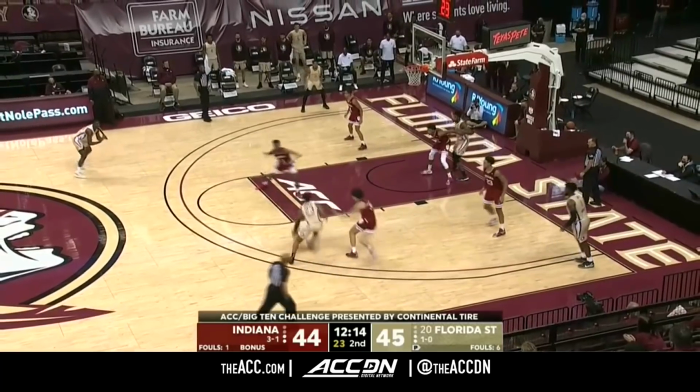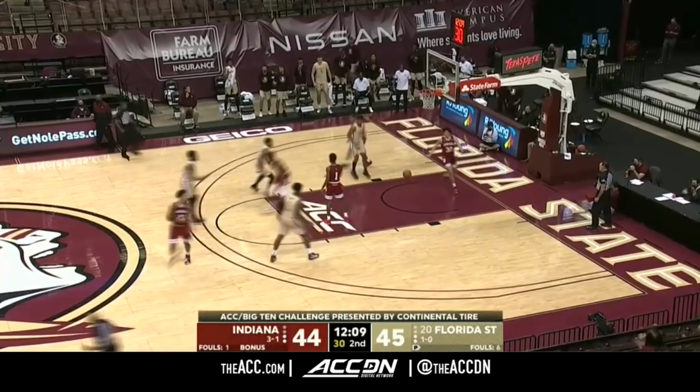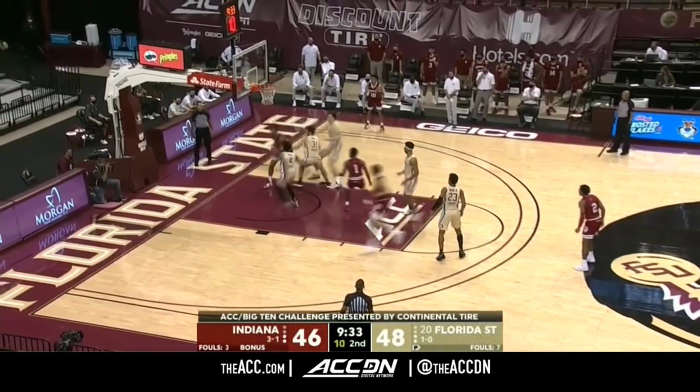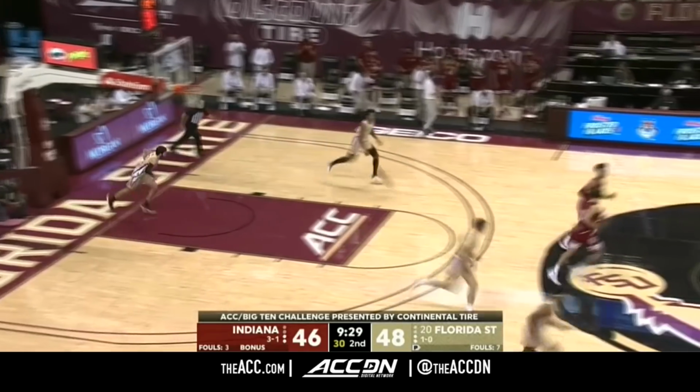And I would think that Indiana's going to continue to run that. It's been so successful. Keep going at it until they figure it out. Oh, look at Walker going in. Oh, Jackson-Davis got to touch the ball. There it is. Boy, that was right on cue. And two more for him.